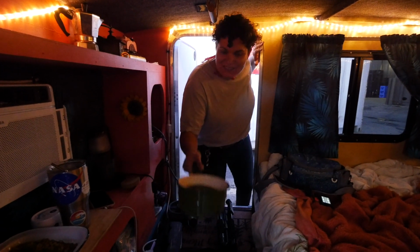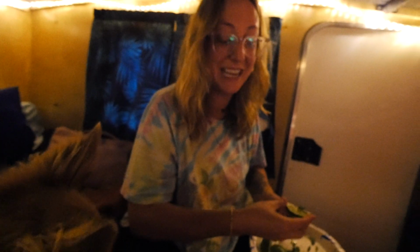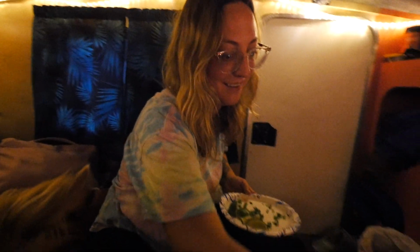Ramen is served in the tiny camper. Put some scallions on yours. Thank you. Look who it is. He's really wondering about it. We'll squeeze some lime on top. Now that is gourmet.